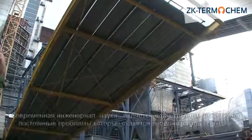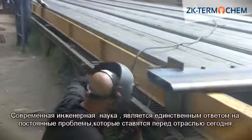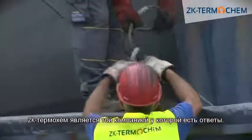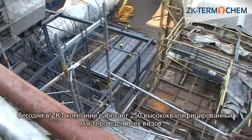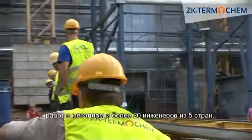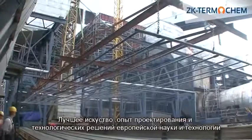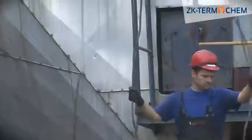Modern science, knowledge, engineering, these are the only answers to the continuous challenges that are put before the industry today. ZK Thermochem is a company that has these answers. Today, ZK Thermochem is a company which employs 250 highly skilled craftsmen for all types of metalwork and over 20 engineers from 5 countries. The finest of skills, experience, design and technological solutions of European science and technology are being installed in heavy industry and the energy sector.